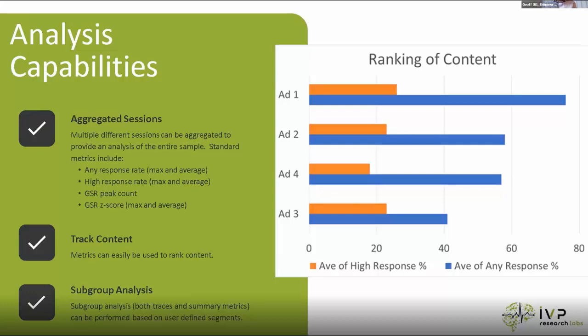The truth of the matter is you only need somewhere around 17 to 20 people to get really repeatable and stable results. So you're effectively getting a quantitative analysis with a very small group of people. To give you a sense of how quick this is, we were able to do an analysis of almost 100 ads in 6 minutes with the software.